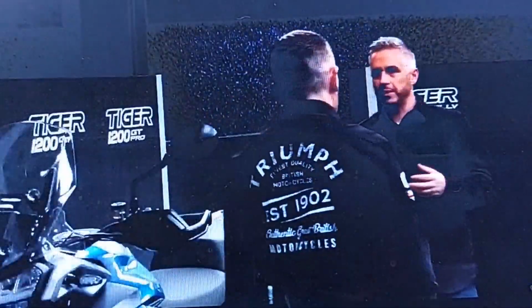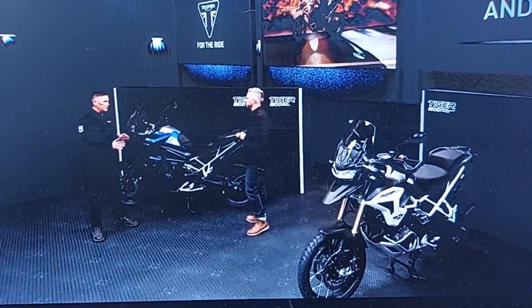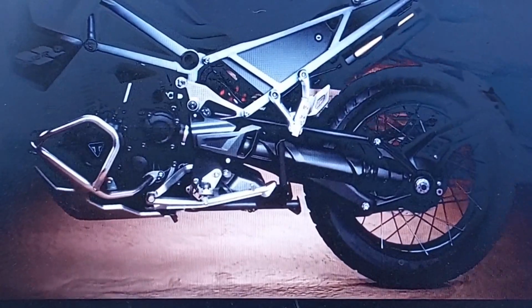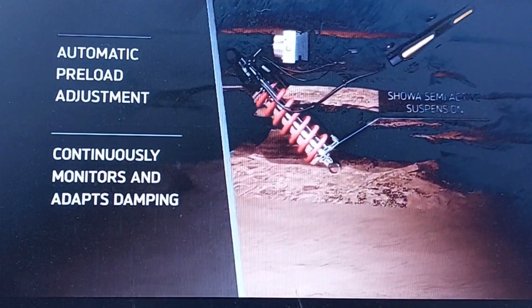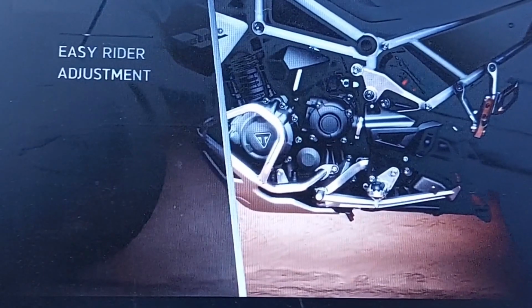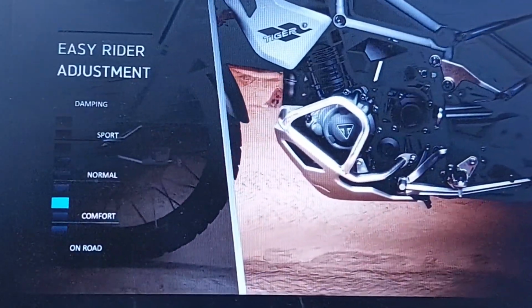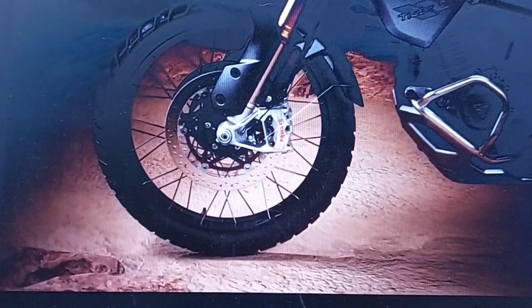Okay, so tell us about the equipment spec. So the new Showa suspension fitted to every Tiger model now automatically adjusts the preload to suit the weight that you're carrying. And the semi-active system continuously monitors and adapts the damping as you ride the bike. Now the rider is also able to set the bike up exactly the way they want it and how they want it to feel, using the simple instrument menu to adjust the settings.